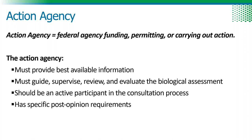So the biological assessment is a document that's put together and given to the lead federal agencies that explains what the project is, what listed species or critical habitat might be affected, and what those effects might be. That's usually, for you folks in FDOT, contained within the natural resources evaluation. And the action agency can't just ask for the consultation and then sit back and think everybody else is going to do all the work. They have to be active participants in the process. And they also have specific post-opinion requirements that they have to meet.